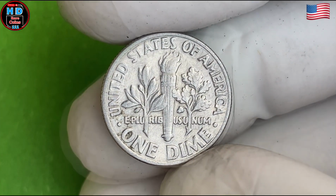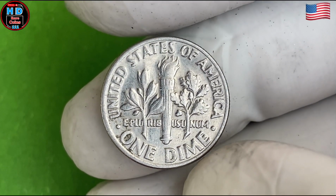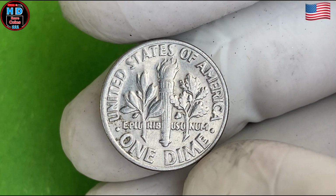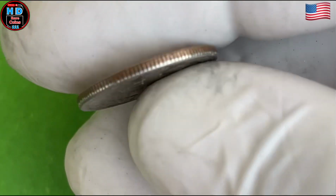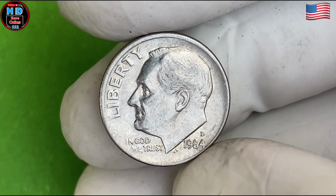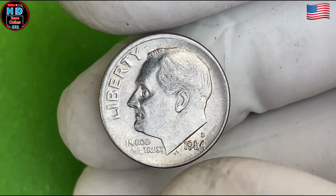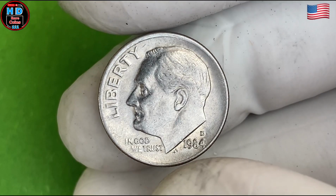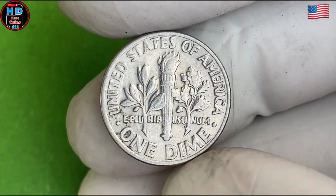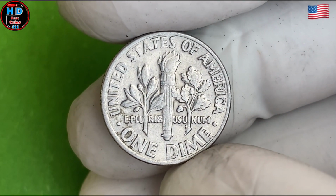Most dimes from this year, after being used in commerce, are worn, scratched, and not particularly rare. However, there is a smaller group of 1984 dimes that have been preserved in pristine condition, either by collectors who took care to protect their coins or through the circumstances of their storage. These coins, often graded as uncirculated or mint state, are far more valuable than their worn counterparts, as they have retained much of their original detail and shine. The condition of the coin is one of the primary factors that will determine its value on the market.